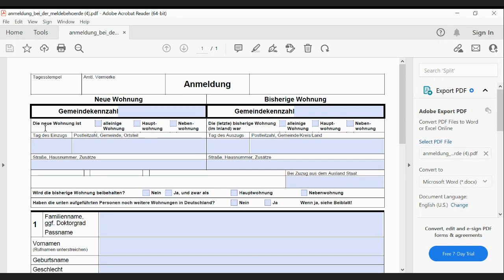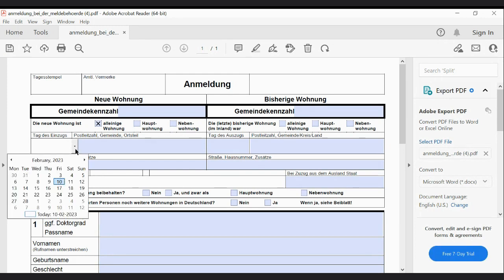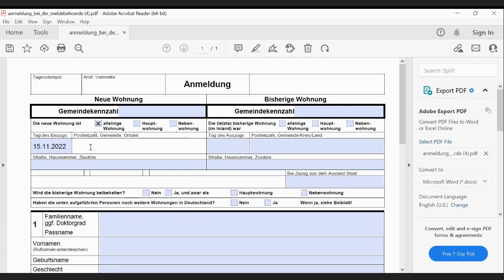Here they are asking whether the new residence is your only residence, or the main residence, or a secondary residence. As you're coming for the first time, you can just select this one. Next, this is the moving date, when you have moved there. Suppose you can give a date like November 15. Then you have to give your postal code and the municipality and region. For example, you can give the postal code 10178 and Berlin, and for the region maybe Mitte or Wedding, anything as per the address of your apartment.